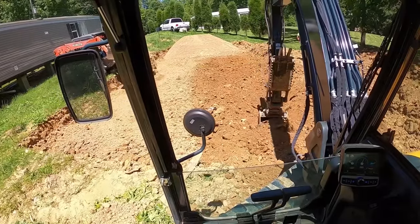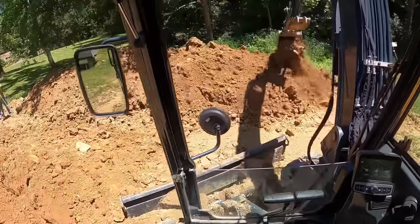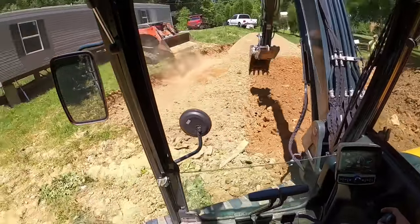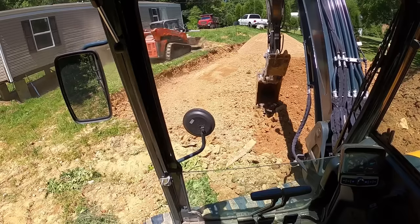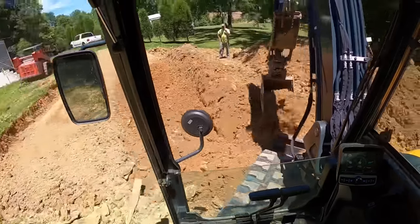All right, guys, getting the last little corner of the bed dug out here. You may be able to see over in the corner, Matt's got the skid steer fired up. He went ahead and started packing some of the sand in here. Me and Aaron were taking bets whether or not he's gonna hit the trailer. Sure hope he don't.